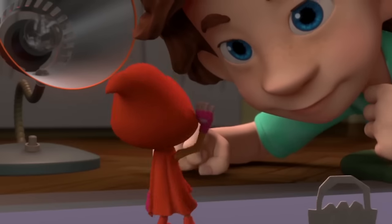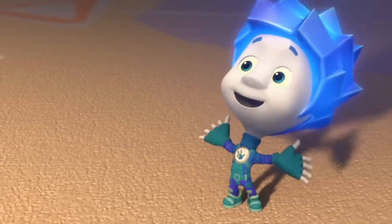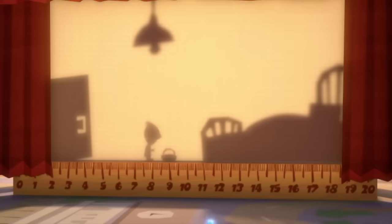Tom Thomas, light! Oh, wow! Simka, you look totally like the real Red Riding Hood!